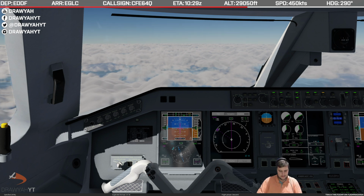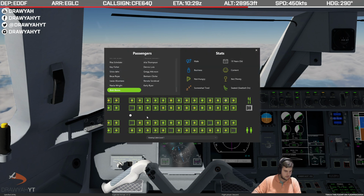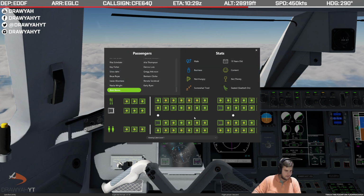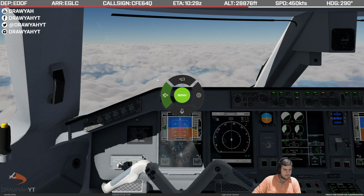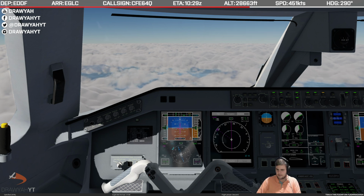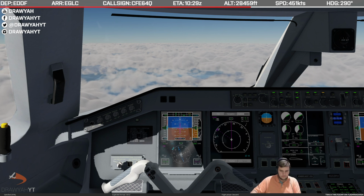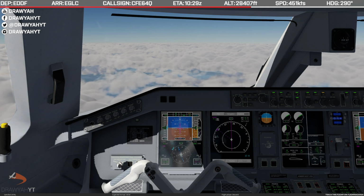So that's speed at 93%. Cabin looking pretty fine at the moment at the back. Two cabin crew on board in their seats. Yeah, we should be okay for the rest of the flight. Keep the seat belt signs on for any turbulence. Should be nice and straight-in approach today for us at London City. In 30 seconds.